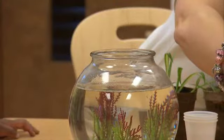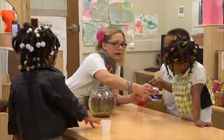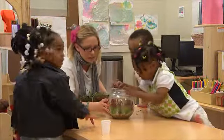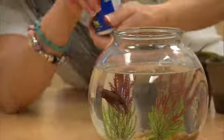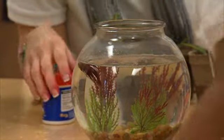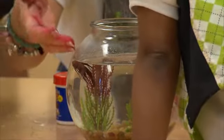We don't want to overfeed our fish because he might get full. Let's watch and see. I see him way down here. I wonder if he's going to come up and get some fish food. Let's watch him. Here he comes. He's coming to the top. He was at the bottom, and now he's coming to the top.